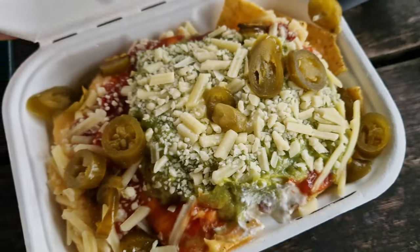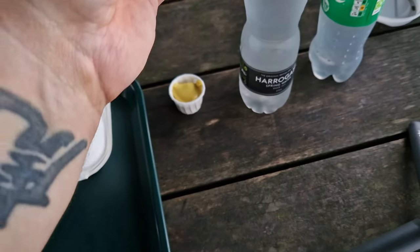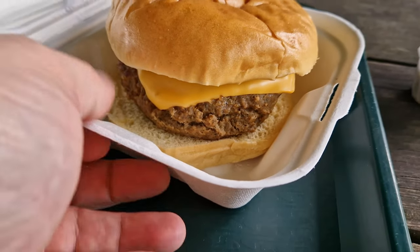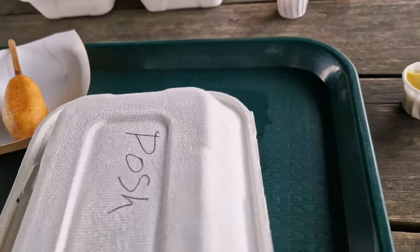Right, so let's have a look at this banging food that we've ordered. So first, we have loaded nachos. They look like they're going to be spicy as heck. Those are for the lady. Thank you. And then we have my plain cheeseburger. Look at the size of that. Plain cheeseburger for the young man. I don't like the patty. Well, you can try. It's not.